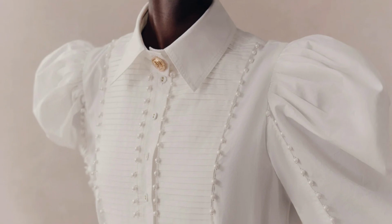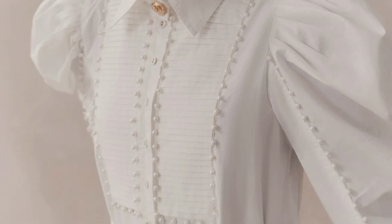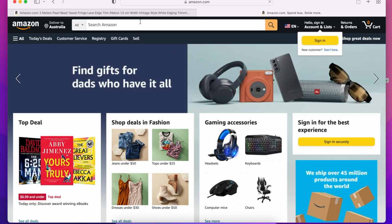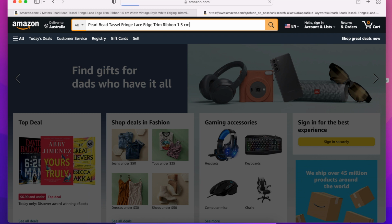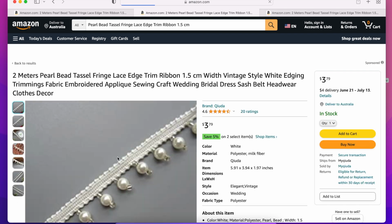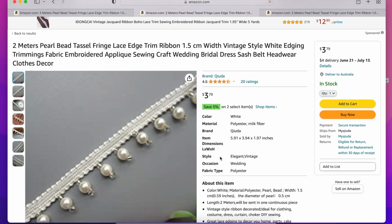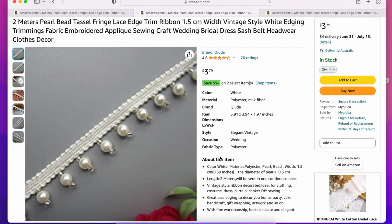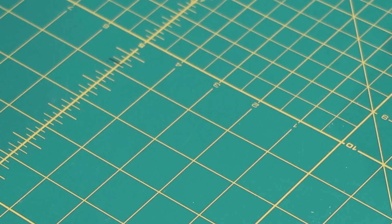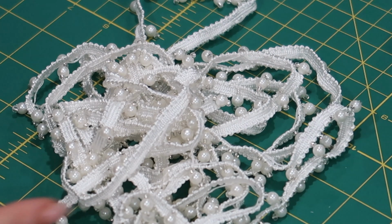The next item that I needed to source was the pearl trim that runs along the button placket, the cuffs, and along the pleating that runs across the bust. Unfortunately, I couldn't find anything similar in Australia, so I had to go on Amazon and order this trim from China. I thought it was going to take a really long time, but luckily it only took 2 weeks to show, and it was perfect. I ordered 6 meters just to be sure, and it was more than enough for this project.